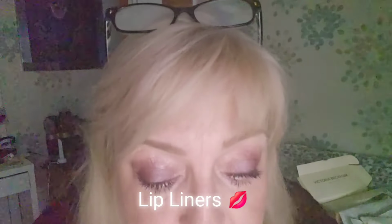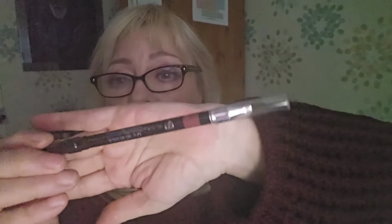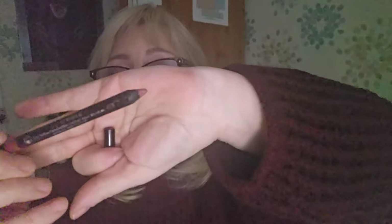And then I just wanted to go through the two lip products that really work well with it. I might just reapply. So the first one is my Dior 329 Nude Blush. They've only just released this one for Dior, so it's still on sale, and it is a lovely sort of nude rose colour. I will swatch that, and in a minute I'll swatch the lipstick next to it. But there you go. It's a slightly deeper nude rose.